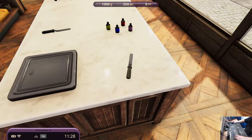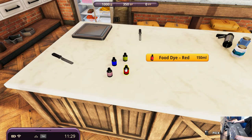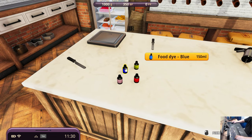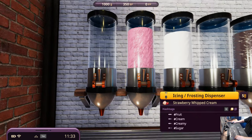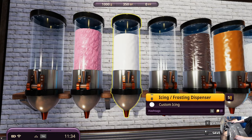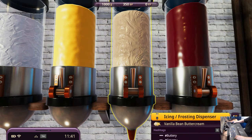That's where most of my food will go. We've got a confectionery spatula. We've got the food dyes. We've got the red. We've got a green that is called yellow for some reason. We've got the blue and we've got the pink. It's beautiful. Icing frosting dispenser. That one's empty. We've got strawberry whipped cream. We've got custom icing. Vanilla bean buttercream. It's the greatest thing you've ever seen.